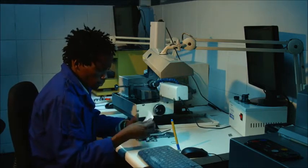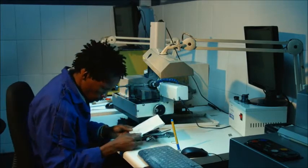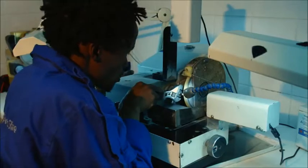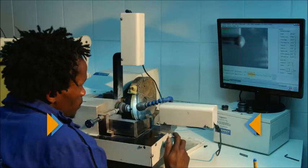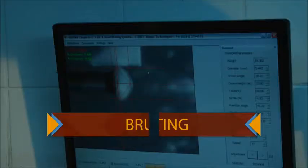The stone then moves into the setting room. In the setting room, we now go closer to the desired specification. The stone gets inserted into the setting machine. The setting machine will display exactly what angles of the stone are left to be polished.